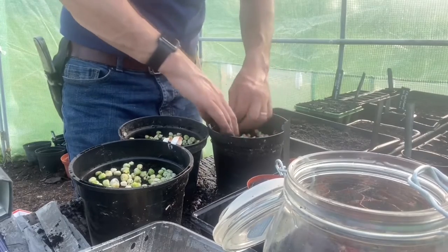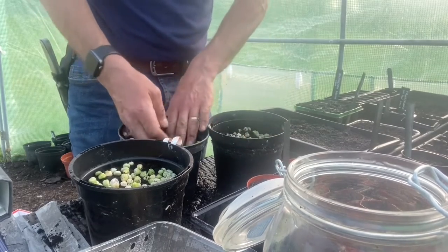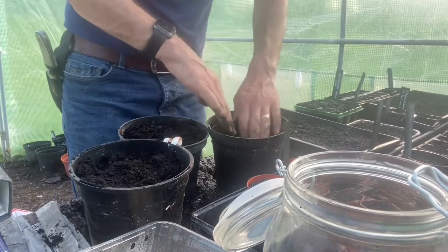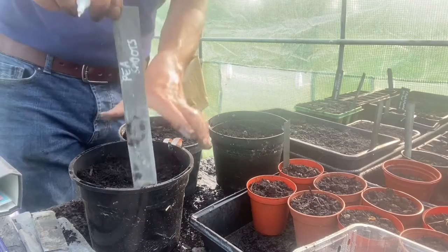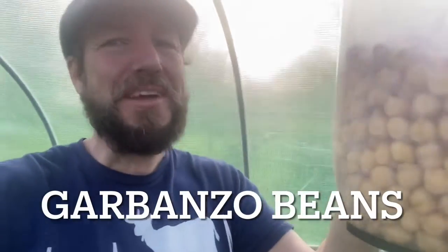And these are just dried peas that I've bought from the supermarket that I've soaked for 24 hours. What could be simpler? And now we're going to do exactly the same with our chickpeas, which are, I think the real word for them is garbanzo beans or something like that? And so these are going to give us bean shoots rather than pea shoots.